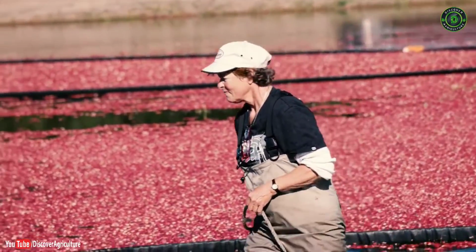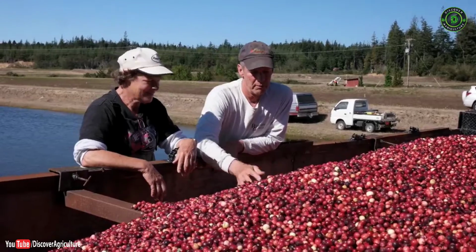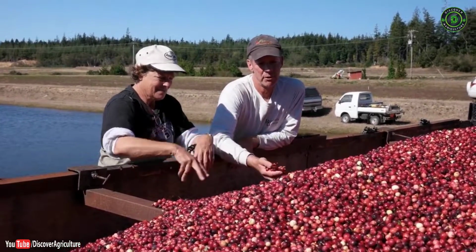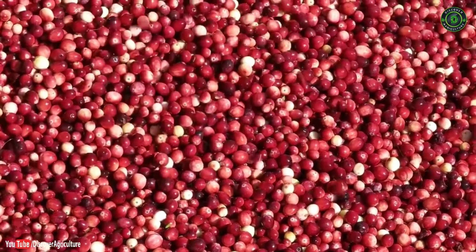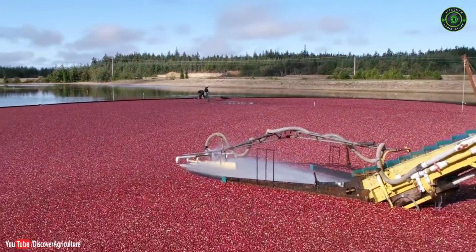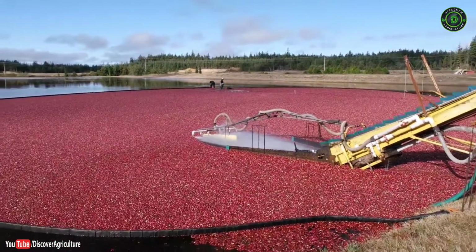My sister and I and the parents decided we wanted to make it into a standalone farm that was not a hobby farm. At that point in time, we put capital into it. It expanded the farm, and now we have 54 acres of producing cranberries.